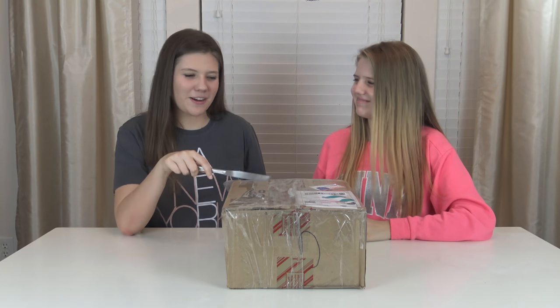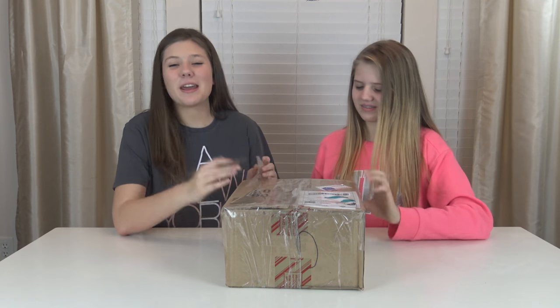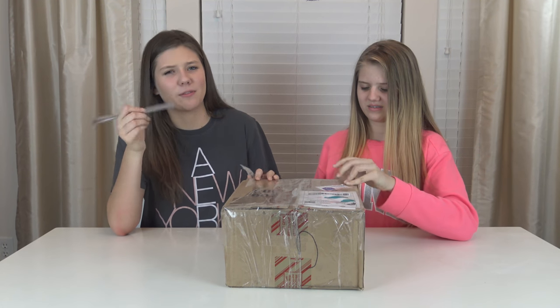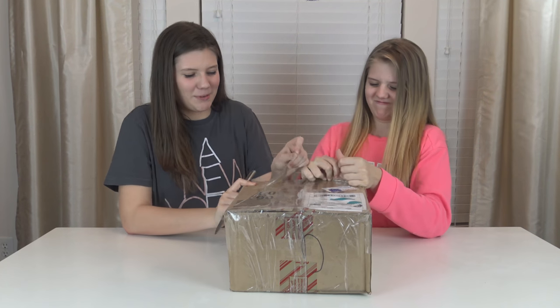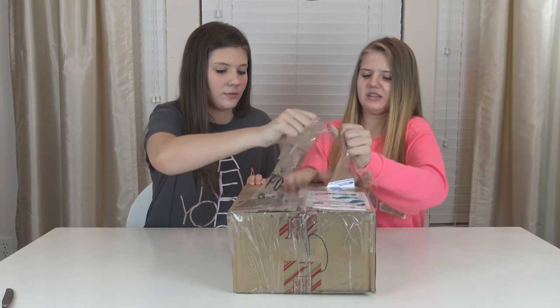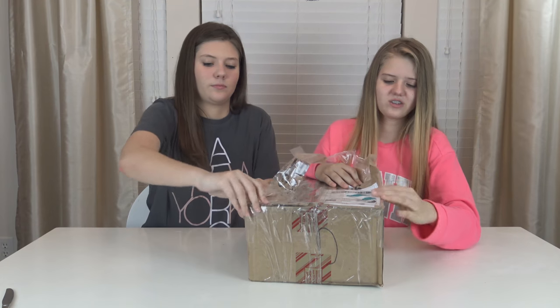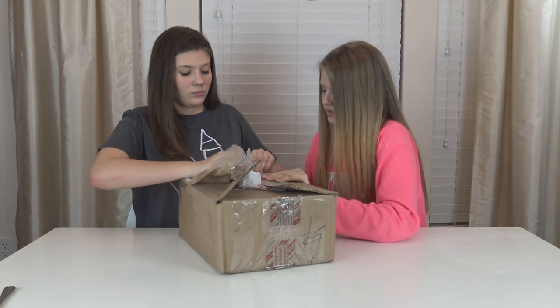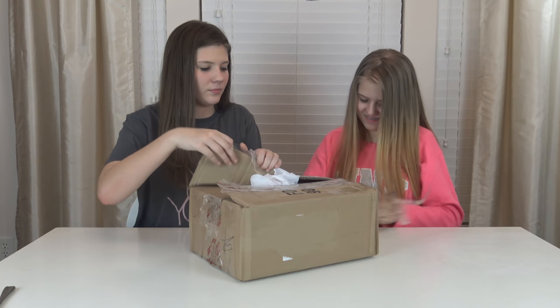Okay, so our mom only allowed us to use a butter knife to open this. I don't know how that's gonna work. We may have more trouble opening it with a butter knife. Okay, I think I can just pull the tape right off. Maybe we don't even need the butter knife. Safety first. Don't use knives, kids. Use your hands. Pull it.